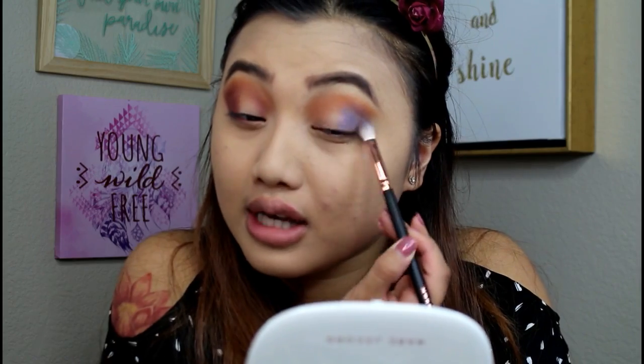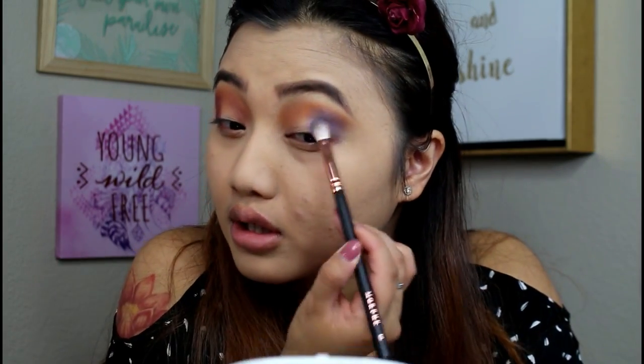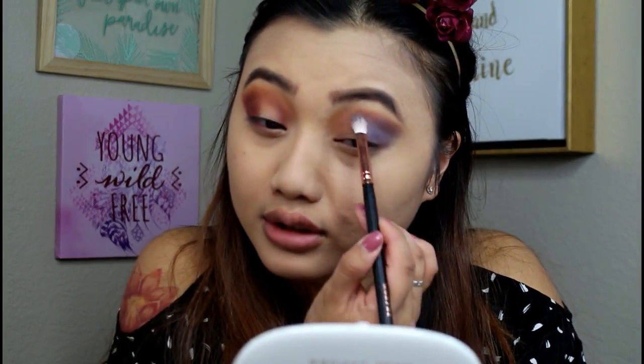And then on the other side, I am going in with the shade Soul. It's like a nice light purple shade, because I really want to incorporate more colors into my eyes. I am going to be doing 2 different colors on this outer corners. It's something a little bit different. I don't really usually do this, but I thought that this was really pretty and I just needed to use more colors.